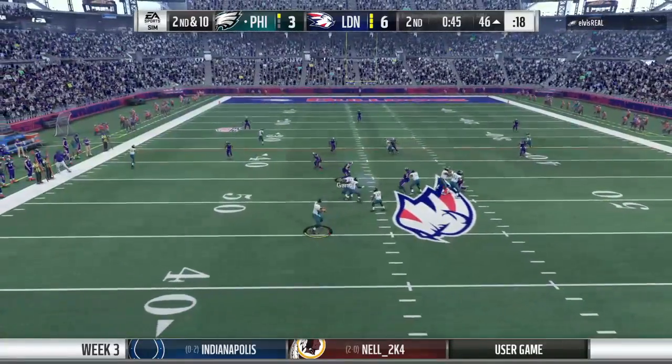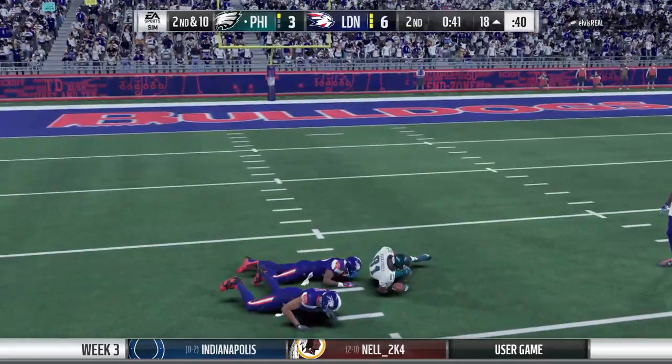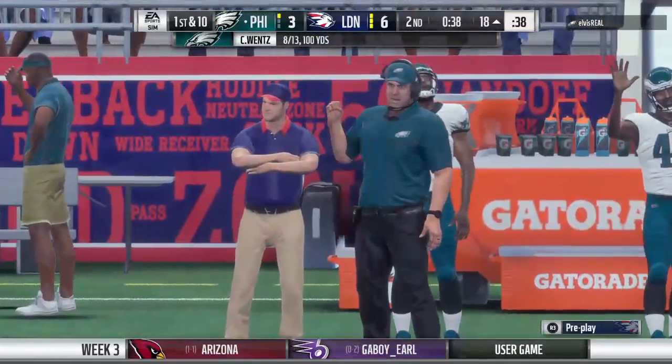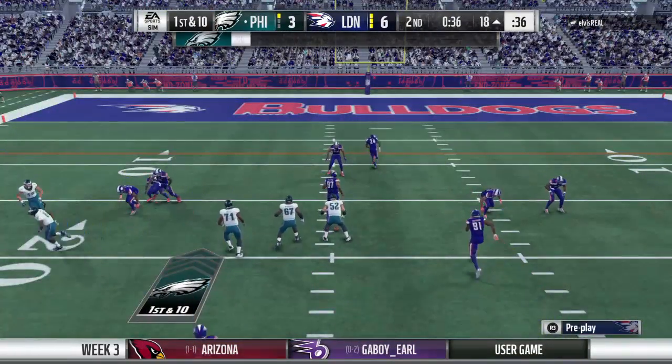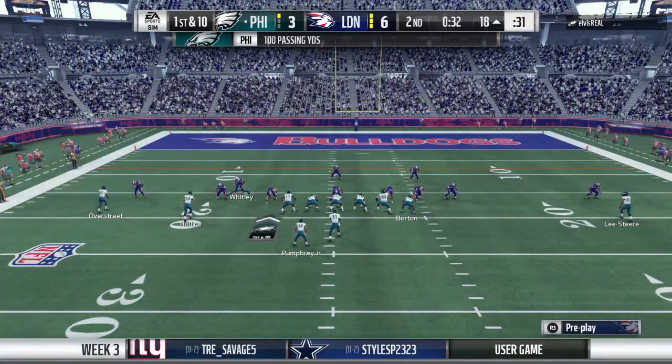From the gun, it's Wentz. Going down the middle, and it's complete. And he gets this one all the way down inside the 20-yard line. A really good pickup of 28 yards.